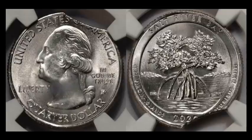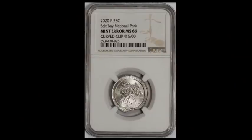You guys remember those? That's another great coin to find, by the way, while you can. They're coming across things like this. Aside from the Salt River Bay that you see here, which is quite attractive, it is also NGC graded. A lot of the coins that you'll see here that are graded are being sold by a seller on eBay. He goes by the name CTF Error Coins. I have a feeling he went through a lot of 2020, and he has quite a few really nice 2020 error coins. I believe this is one of his. But there you go, curved clip right there at K5, even grades out MS 66.